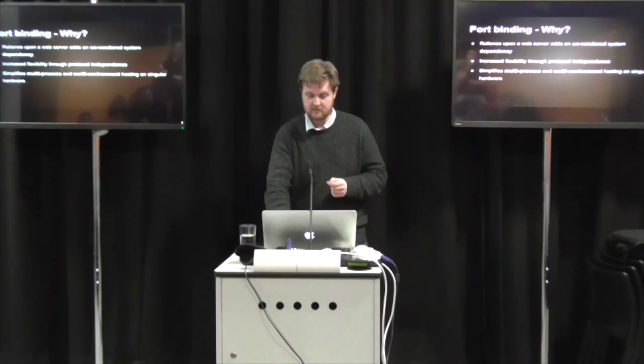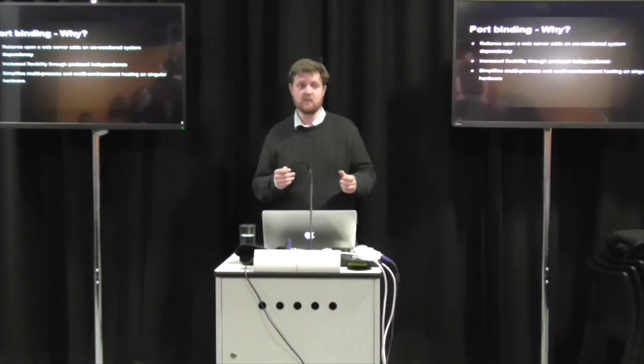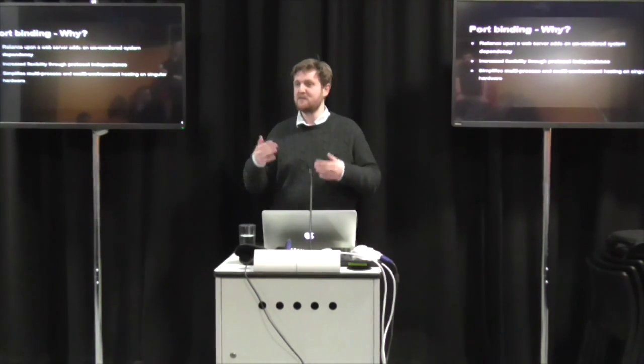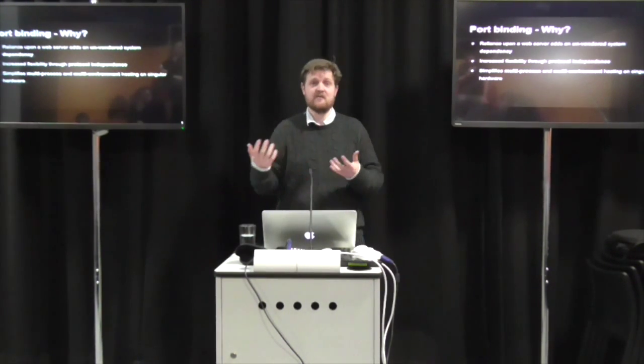I've gone through all those. It also simplifies multi-process and multi-tenanted environments. So if you imagine we've got 10 or 15 instances of an application running on a single piece of hardware, if the environment can give each one a different port to bind to, it's effectively automatically using the internals of the system to route all that data around.